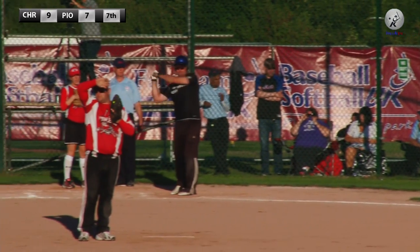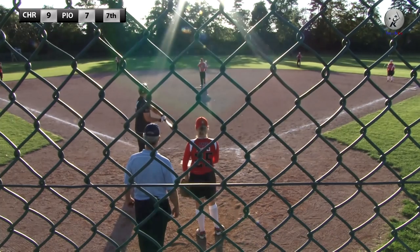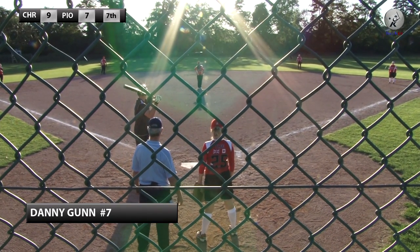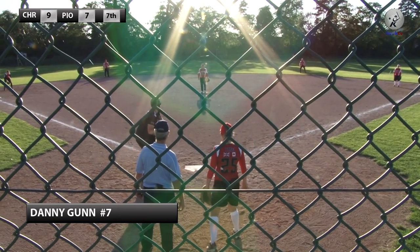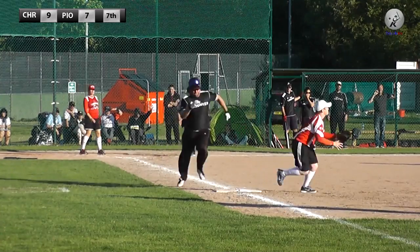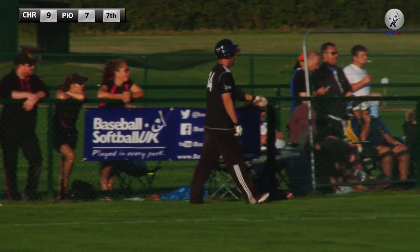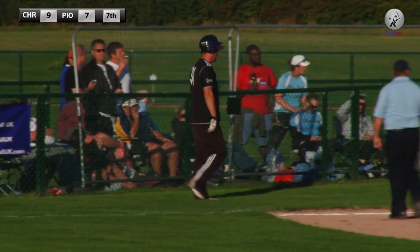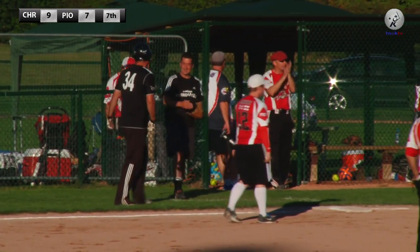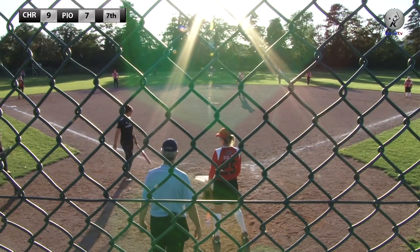Maybe the first out of the inning. So with a 9-7 lead, the Chromies are hoping to pad that lead. There's a chopper to shortstop, in time, but not in time to first base. Safe at first is Danny Gunn. He's safe at first, yeah.